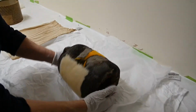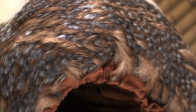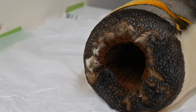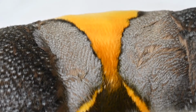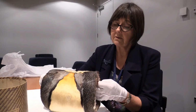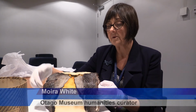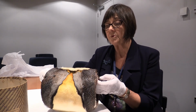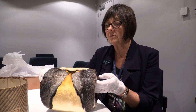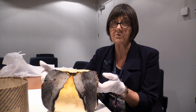She's also impressed at the fine condition of the fashion item, with the bird's yellow markings intact, which had been created about 1880. Otago Museum Humanities curator Moira White says due to its flamboyant markings, the penguin was made into this well-travelled muff. I'm assuming it was made into a muff partly because it was this kind of a penguin with that blaze of yellow on it. There wasn't much yellow on or in dress at this stage, so this would have been quite kind of exotic.